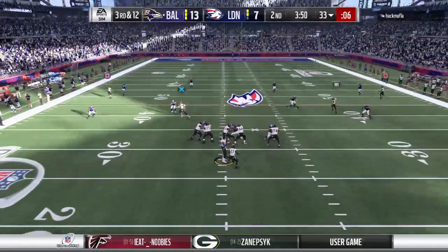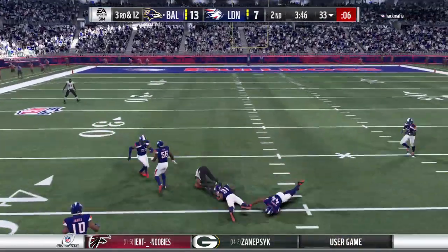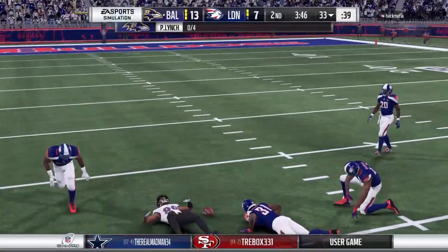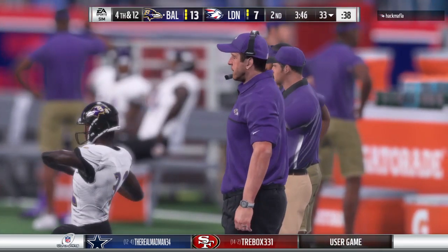They go play action with Lynch. He's going to fire one deep, middle of the field. And incomplete. The contact made the ball roam free and brings up 4th down.